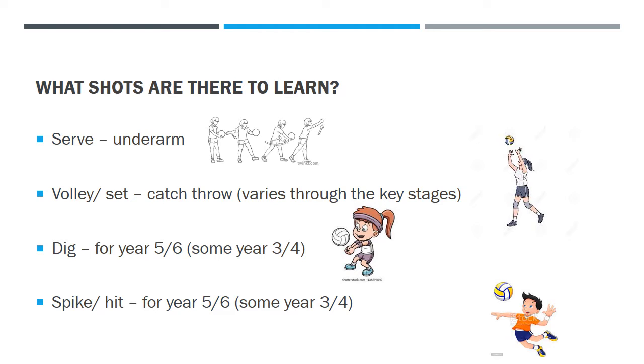The volley and set, this is the main shot I would teach, and I'd definitely focus a lot of time on it because you can make any game happen using a volley or a set. The reason why I put volley slash set is because volley is the actual shot and the set is how you position the shot.